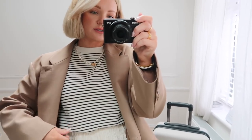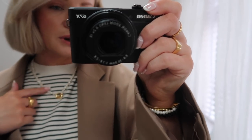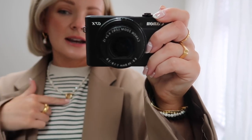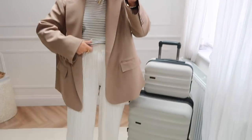I've got my COS stripy tee on underneath. I'll show you these in more detail, but I've got some new pearl jewellery. I know you guys love pearls as much as I do. So I've got some new earrings, a necklace, and a few other bits. When I get there later, I'll show you those in more detail.